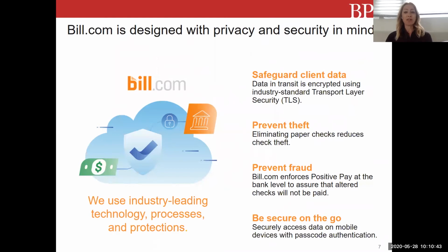We also apply positive pay to reduce the risk of check fraud. So, that's built into Bill.com. That's not an extra service that you need to go out and acquire through your bank or pay for. And that's really where the bank is matching the check issued with the check presented for payment.